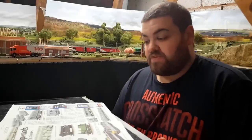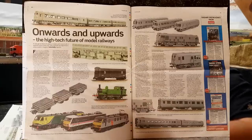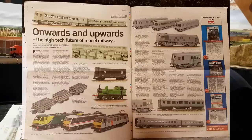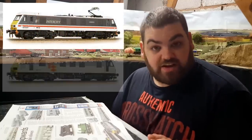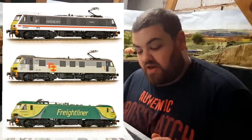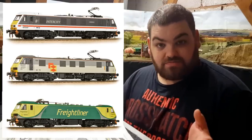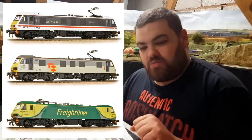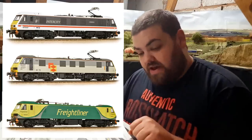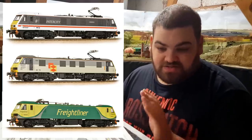Now, this double page spread, called Onwards and Upwards, does feature Bachmann's latest releases, or latest news, I should say, rather than releases. I shouldn't jump the gun there. In particular, two I'm really looking forward to. The first one is the Class 90, which will come in InterCity Swallow livery, the rail freight grey livery, and the Freightliner Powerhaul livery. I'm really looking forward to these. It's a big step for them to do an electric loco, and I suppose a small step towards the Class 91, so fingers crossed on that one. We'll probably see these locos at £152, I've seen, and they're 21 pin locos, and they are due out in March to April of next year.